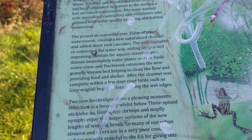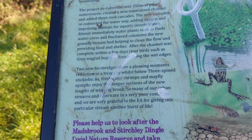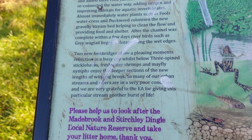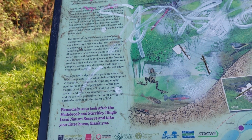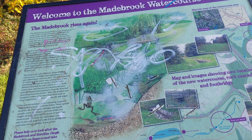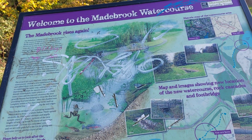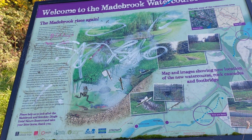And here we've got some more information about the Madebrook Watercourse. Two new footbridges allow pleasing moments of reflection in a busy town. And more information. Now this sign needs to be tidied up. The graffiti needs to be cleaned off this thing so people can read this properly. But there's some really, really good information about the local area, the Madebrook Watercourse, and the wildlife that now exists here. This is amazing. Completely forgot about all of this.